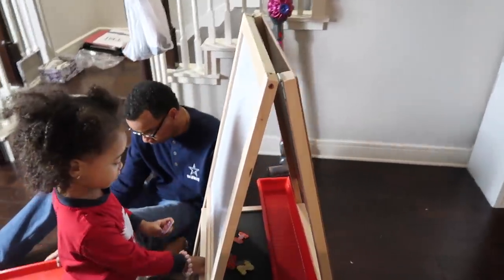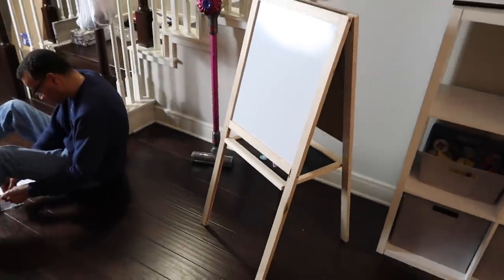No, we don't need those. Don't want those on there. Leave me alone. What the heck? Because the point is, I keep the markers and stuff up here where she can't reach.